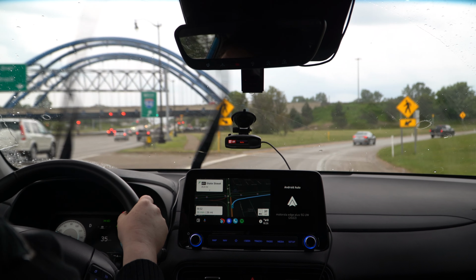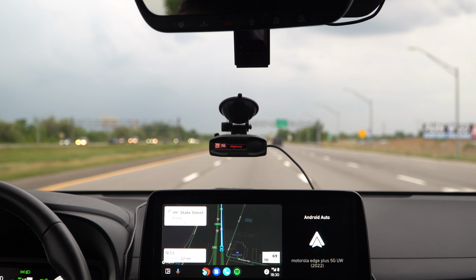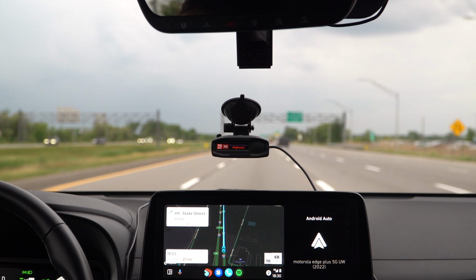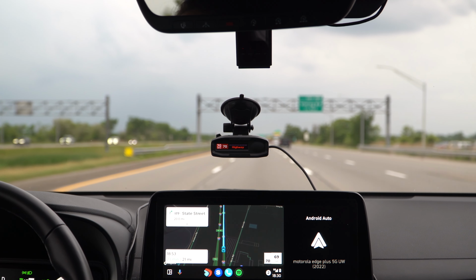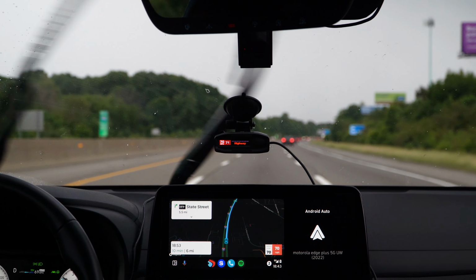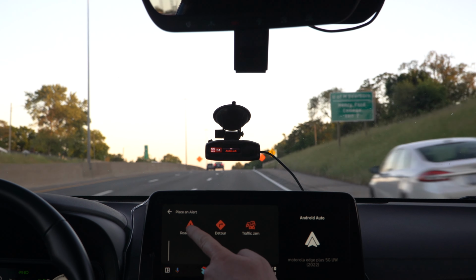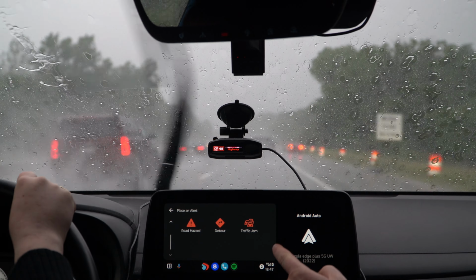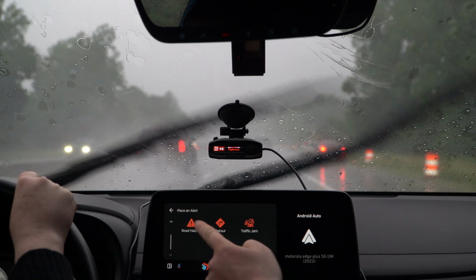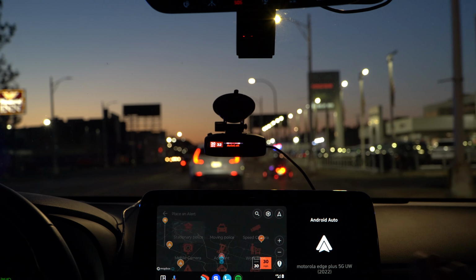Here you can see us getting on I-94 to Ann Arbor. Our Redline is connected to Drive Smarter, projected onto our infotainment screen through Android Auto. Mapbox is sending us to the address we entered into the app. Just as it would be on our phone, we can receive and issue alerts for other Escort users. Here we are marking a road hazard and a patrol car.